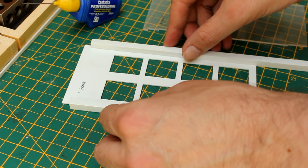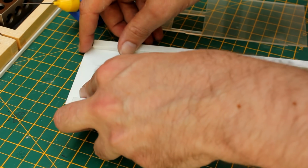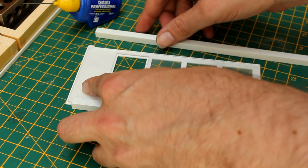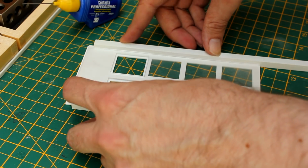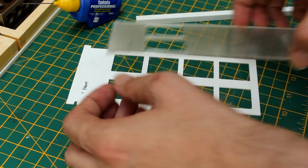Now you may be wondering what these are for. Well, these are just effectively going to be positioners, so I'm going to place this into here once the solvent cement is in, and use that to make sure that everything's nice and true. So I might as well just get on with that.